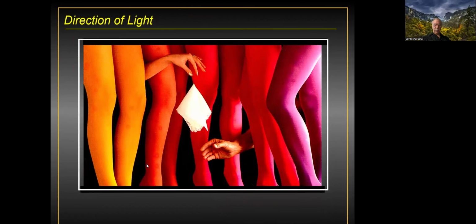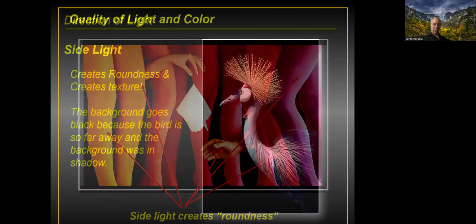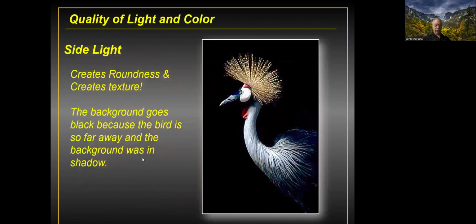So here we have an image, and here is side light, because it creates that roundness, which is called chiaroscuro. Highlight to a darker area creates the roundness, the three dimensionality. Side light for this, I photographed this actually in Disney World. And the background goes black because the bird was so far away from anything, and the exposure, the highlight on the bird, allowed the background to go dark, but the side light creates all that texture in the body of the bird and the highlight of the head, all that on the top of the head standing out three dimensional against the black background.